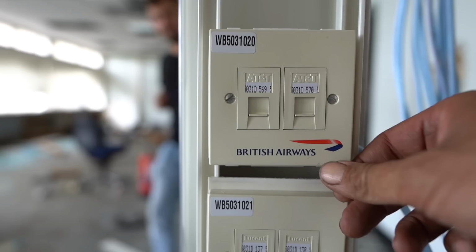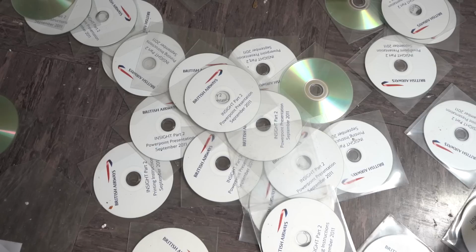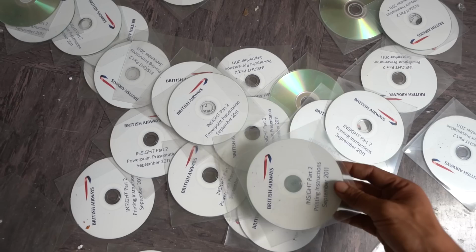Even the internet connection has British Airways on it. Specially made, I think. UTP cable. It's all the same, I guess. September. It's crazy they left everything behind, even the video surveillance.